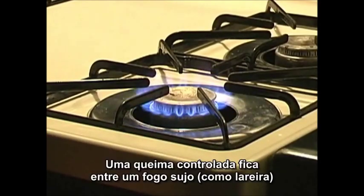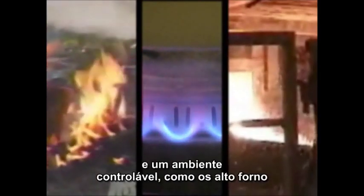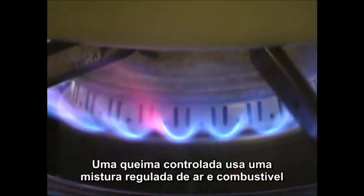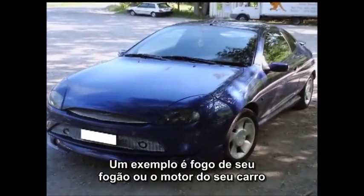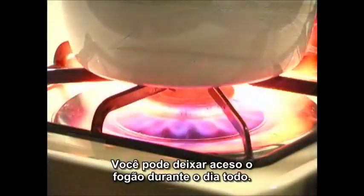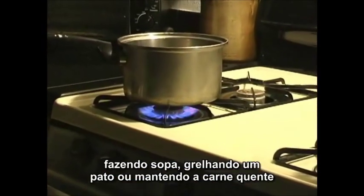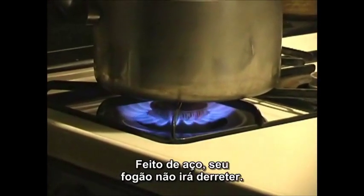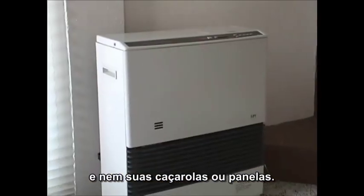A controlled burn falls between a dirty burn like a fireplace and a controlled environment, the blast furnace. A controlled burn employs a regulated mix of air and fuel, an example being your gas stove or the engine in your car. You can fire up your gas stove all day long, making soup, roasting a duck, or simmering a stew. Made of steel, your stove will not melt, and nor will your pots and pans.